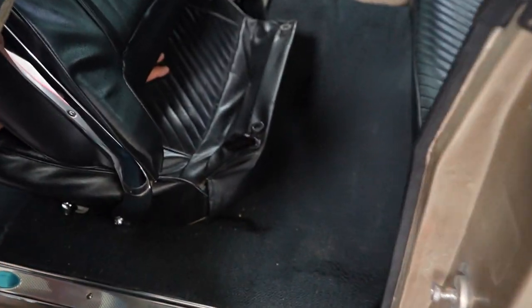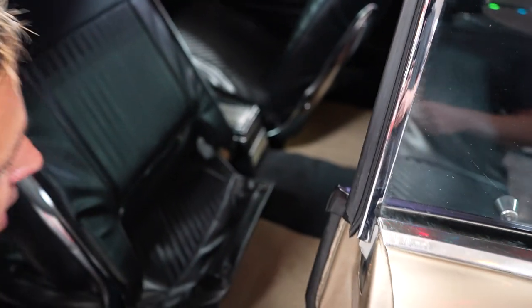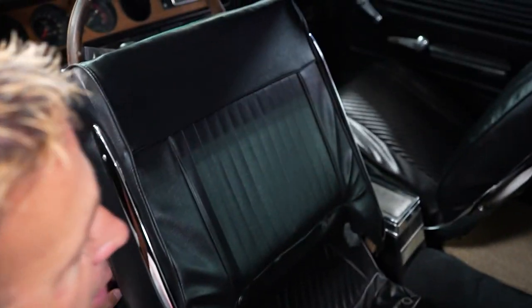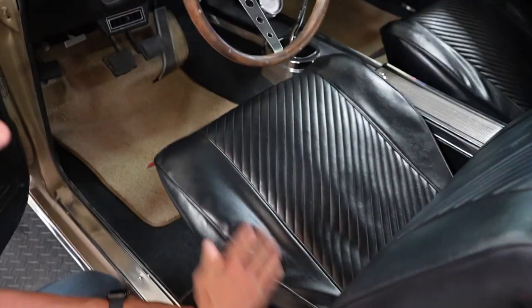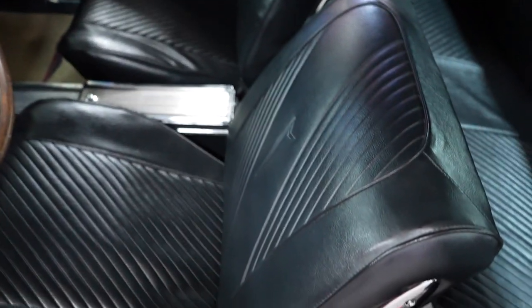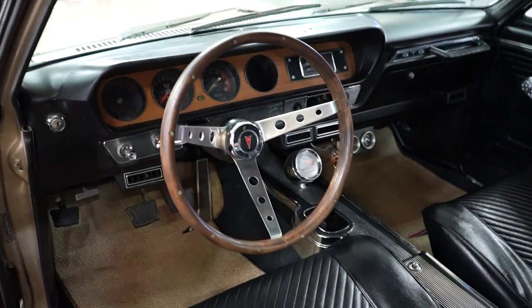Back seat carpet condition, real nice. It has some cool, real nice GTO floor mats in it. Kind of a nice offset there, the black versus the gold floor mats. Seat condition on the driver's side, real nice. Once again, no rips or tears in the vinyl. Center console, 4-speed. Always nice to have a 4-speed in the GTO.